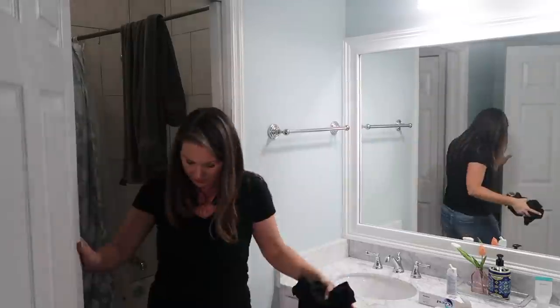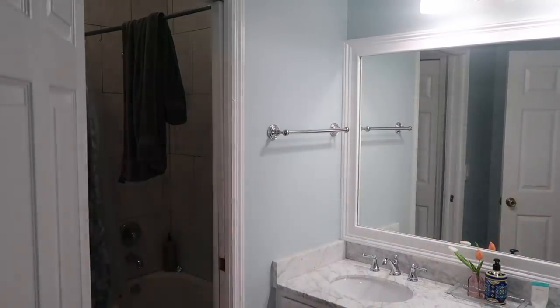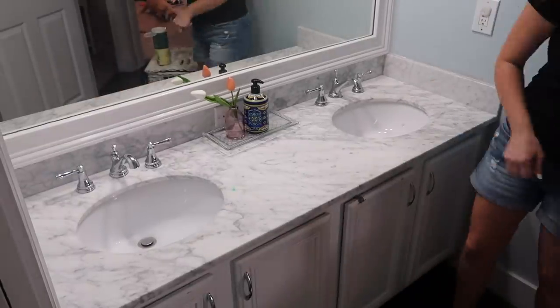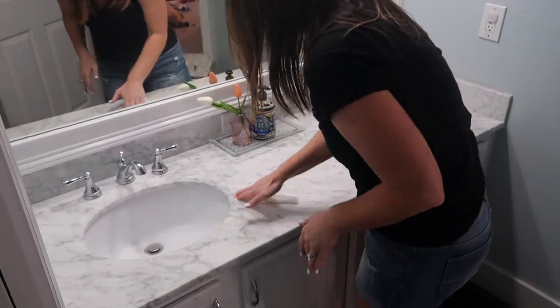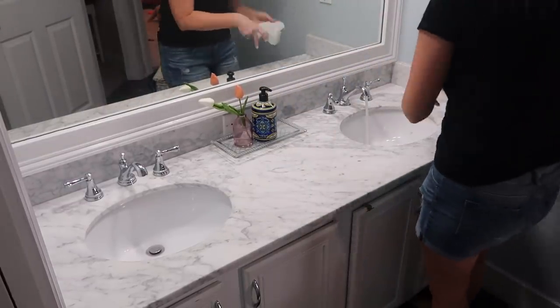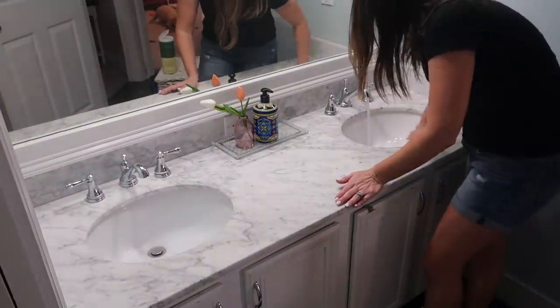Here's the boys' bathroom and our guest bathroom. It is a regular occurrence to have toothpaste and clothes everywhere. So this is the next room I'm going to tackle and get this so clean. I've been using these Everspring wipes. I got them from Target, and they are really good for quick wipe downs. I'm also going to use these for the toilet because it makes it so much easier to clean.